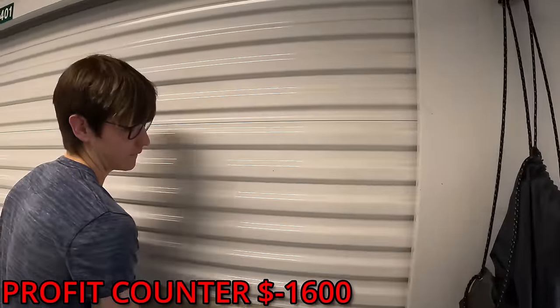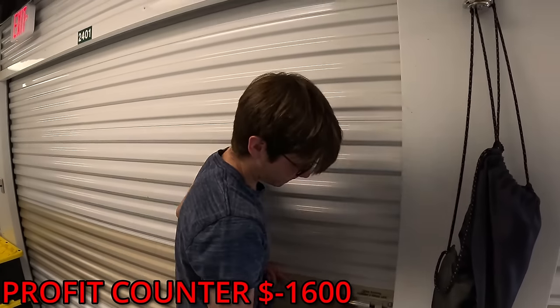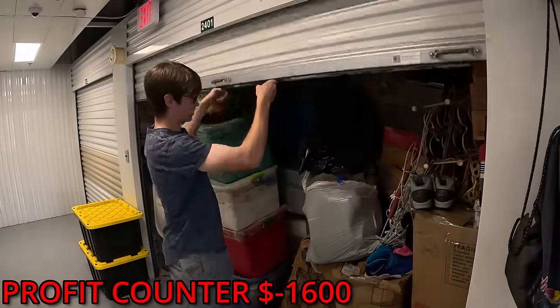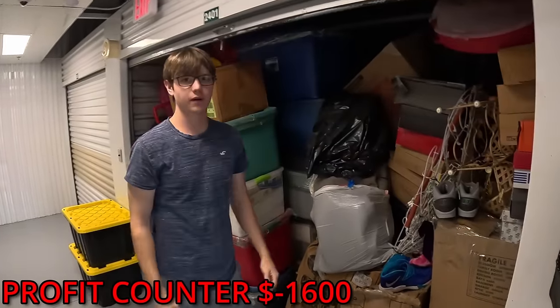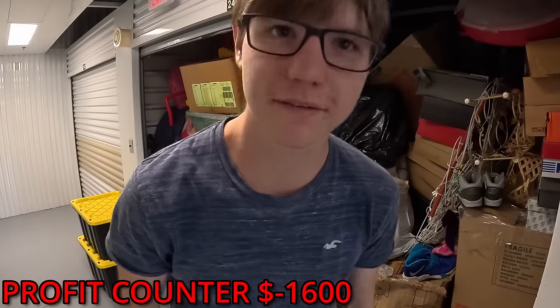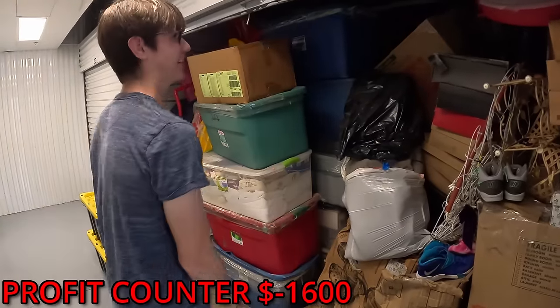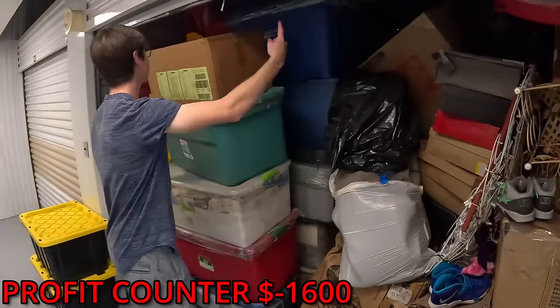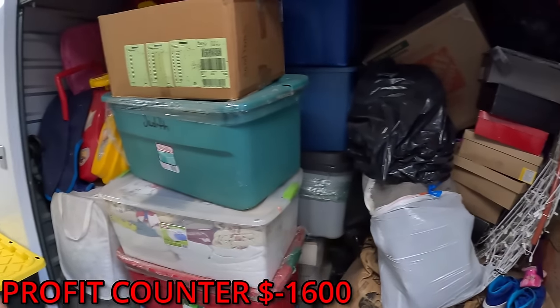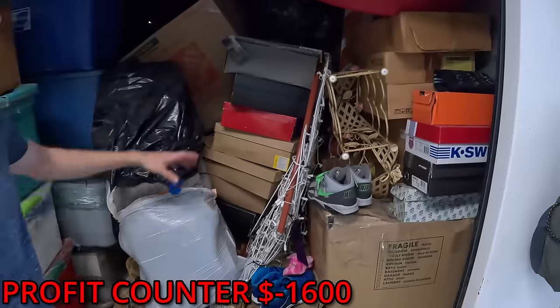You going to open it? Yeah. Well, we've got to unlock it, right? Okay, here we go. What? Now, as you can see, there's a ton of stuff. This doesn't look like the unit we just left. It goes all the way to the roof. It goes back 20 feet. Yeah. Holy mackerel.